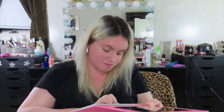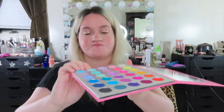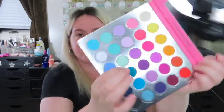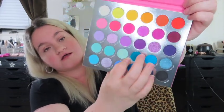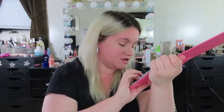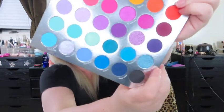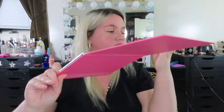Fourth row starts with Mint Chip Cookie. The next one is Crystal Clear. The next one is Ride the Wave, another sparkle. The next one is, I don't even know how to say that, but if you can see that, that's what it's called. Mermaid Magic, next one. I'm just putting my fingers all over this.